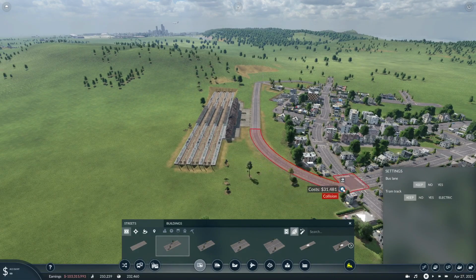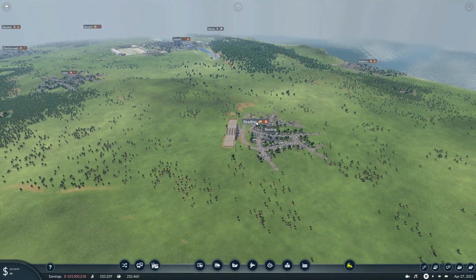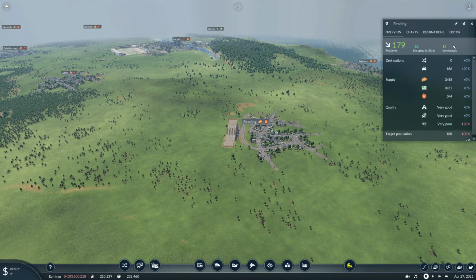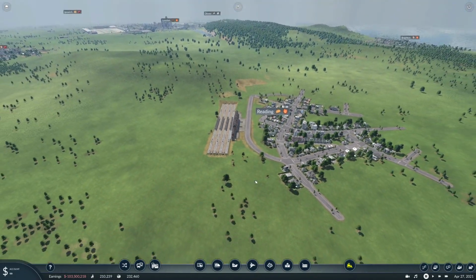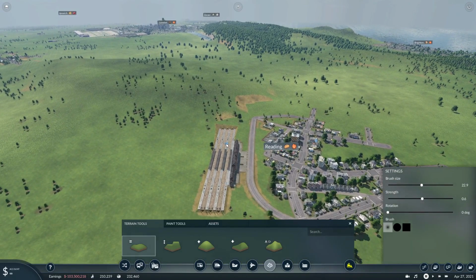Right, so you give me a... well, that's okay. One building will be deleted. Reading should be fine. It's still... oh, it's only got 16 workplaces. So we absolutely demolished a ton of industry there. I think that was a heavy industry demolition there.